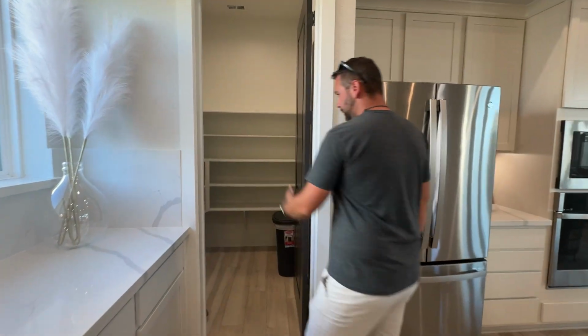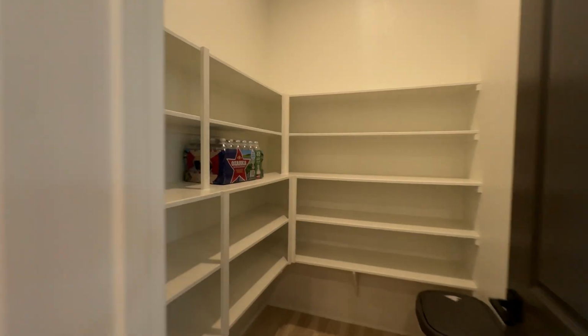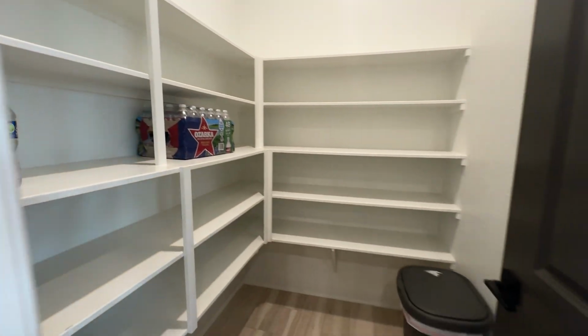All right, so this is the pantry. Nice size pantry, very big. Yeah.